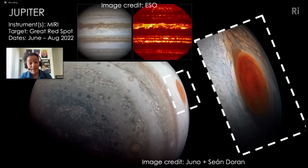And we're using MIRI, that mid-infrared instrument, to determine the three-dimensional temperature, composition, and aerosol distribution in the Great Red Spot. And these observations have already started. And notice for Jupiter, for the GTO, we're only looking at the Great Red Spot.